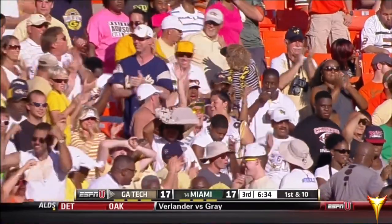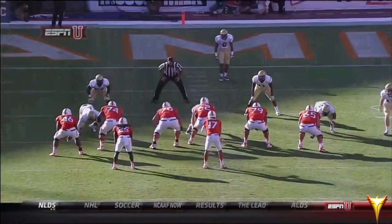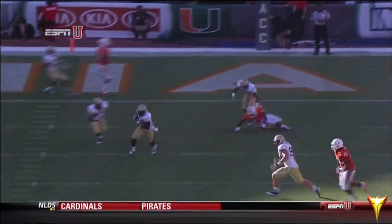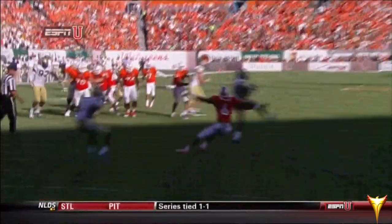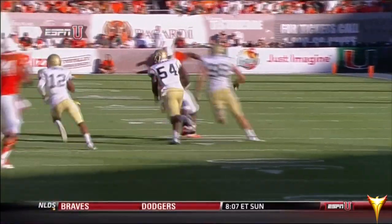Third turnover for Miami. Well, we saw Jamius Thomas coming on that blitz, and it was confusing right there to Morris. Number 54, Neely, just steps in on it. Morris knew he didn't have time. Got caught looking at the pressure a little bit and forgot where the linebacker was, and Neely steps right in front of Waters.